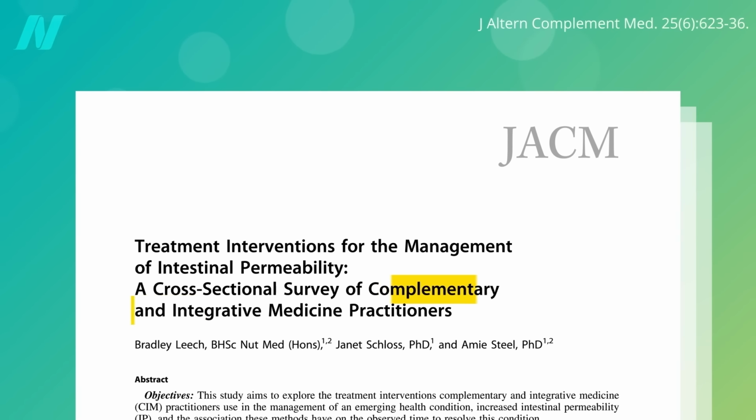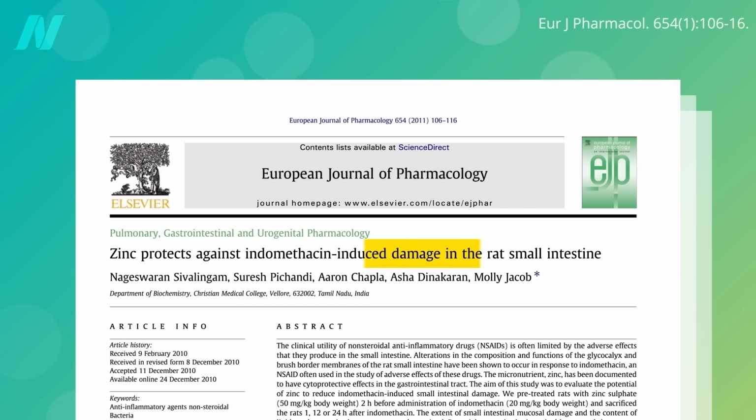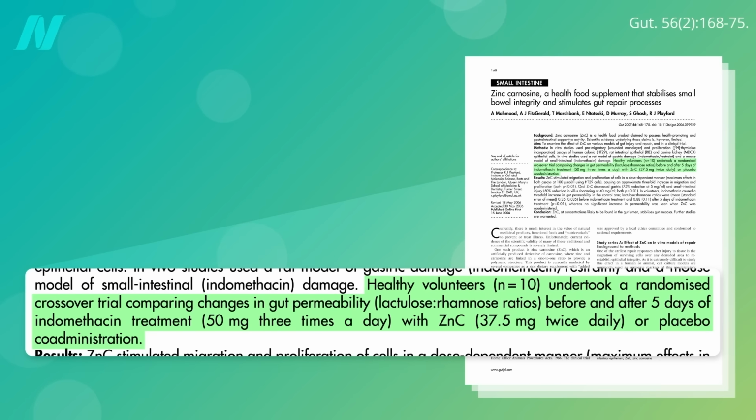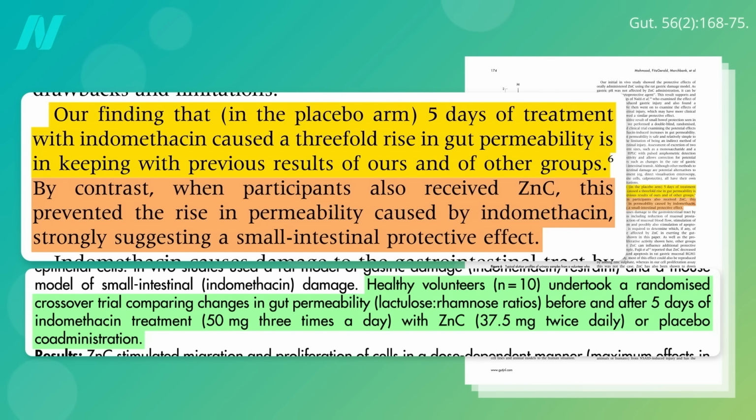If you ask alternative medicine practitioners what treatments they use for a leaky gut, number one on the list, after reducing alcohol consumption, is zinc. Zinc doesn't just protect against aspirin-like drug-induced damage in rats. When put to the test in a randomized trial of humans, the same thing was found. The NSAID drug indomethacin caused a 3-fold rise in gut permeability, as one would expect from that class of drugs. But when they were also taking zinc, this prevented the rise in permeability, strongly suggesting a small intestinal protective effect.